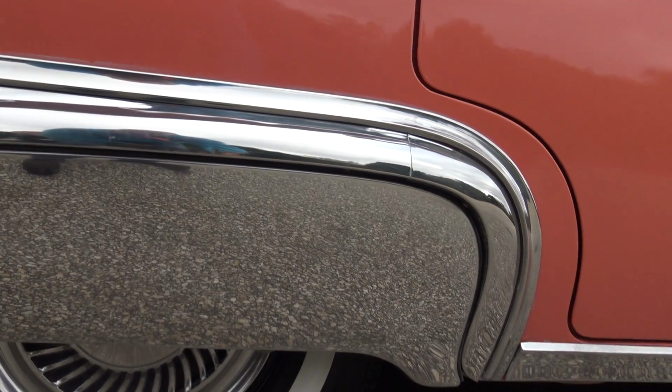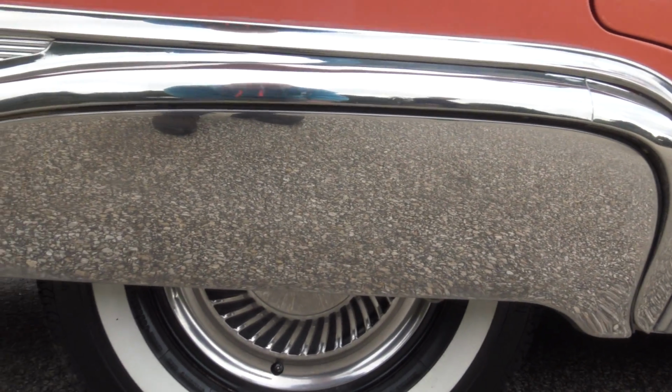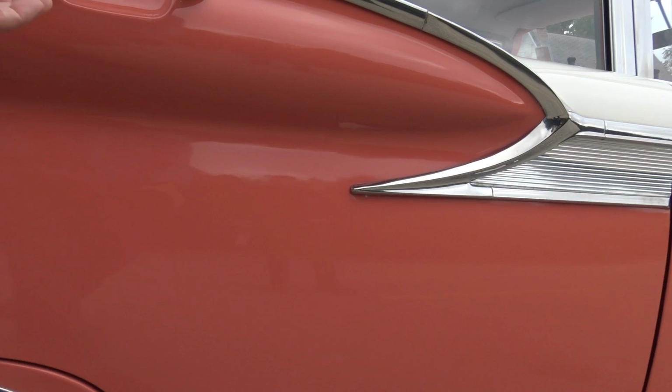It's got stainless steel fender skirts, and look at that, guys. I mean, it looks like glass. Look at the reflection in the rock on there. That's just the quality of this car.